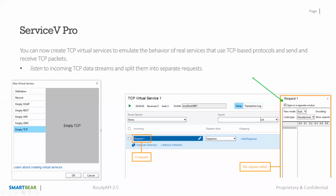So yeah, as Mike said, this is now virtualizing services that we couldn't do before. And we actually had a lot of customer requests for this. That's what drove this. And I want you to all feel as though your voices are heard as well. So we literally had a lot of customer requests to extend ServiceV to go into this space of virtualizing TCP. And that provides, like Mike said, the framework for being able to test IoT and all sorts of new services that are coming on board.